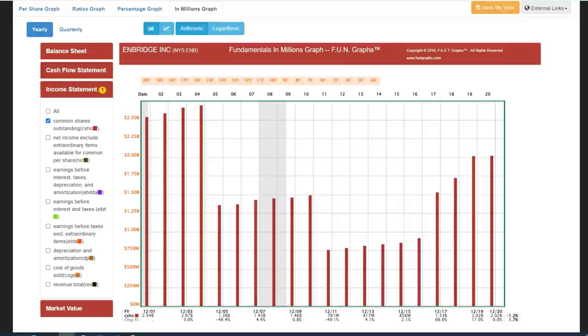Okay. But again, all of this mystery that I've been alluding to can become clearer when we move on and go into the financial underlying numbers, which we call fund graphs or fast graphs. First of all, let's start with the millions graph and look at common shares outstanding. One of the things about these pipeline companies is they're very capital intensive, and there are times when they are real aggressive issuing shares. They were real aggressive issuing shares from 2001 up through 2004, and then they reduced their share count dramatically. But then from 2005 through the Great Recession, all the way into 2010, they raised their share count, and then they reduced their share count again.